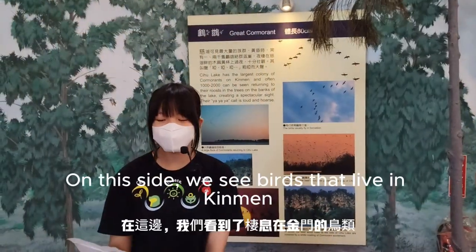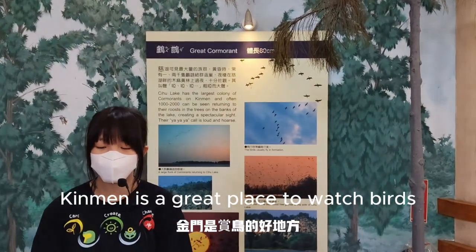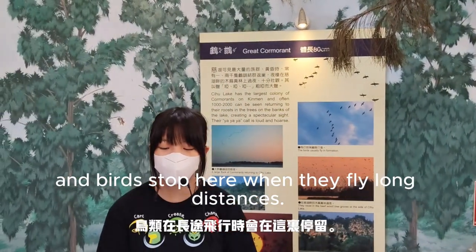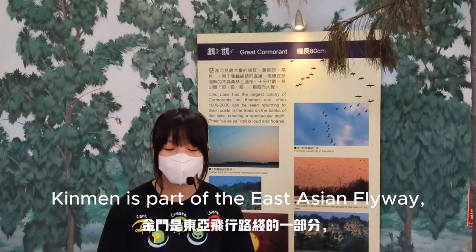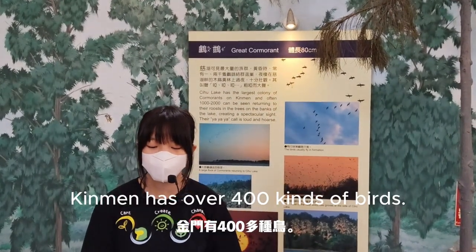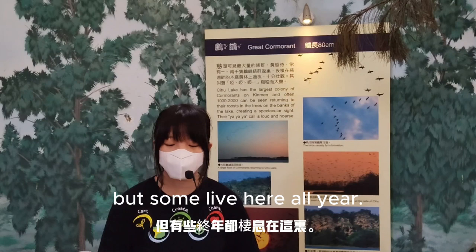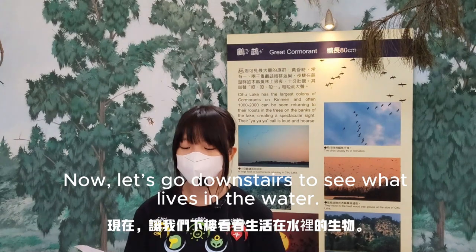On this side we see birds that live in Kinmen. Kinmen is a great place to watch birds because it is near the continent and birds start here when they fly long distances. Kinmen is part of the East Asian Flyway, so many birds stop here during migration. Kinmen has over 400 kinds of birds. Most are visitors, but some live here all year. Now, let's go downstairs to see what lives in the water.